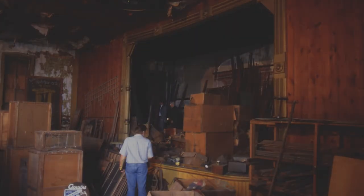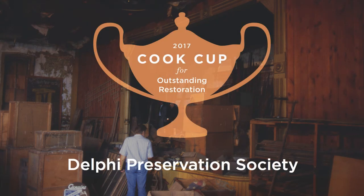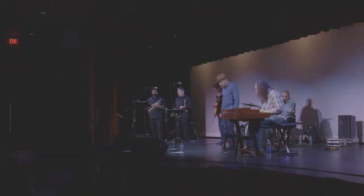Congratulations to Delphi Preservation Society, winner of Indiana Landmark's 2017 Cook Cup for outstanding restoration for its transformation of the Delphi Opera House.